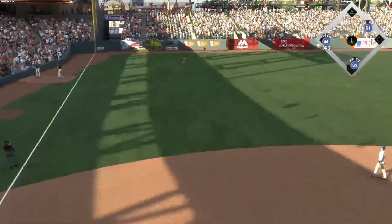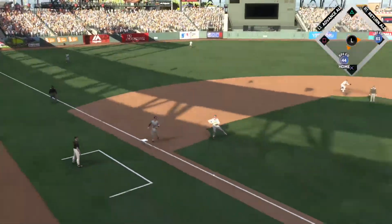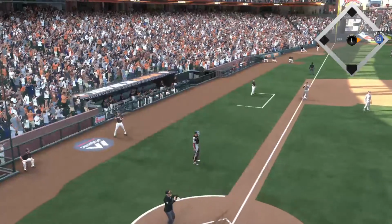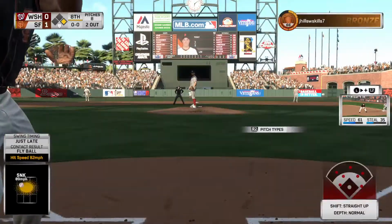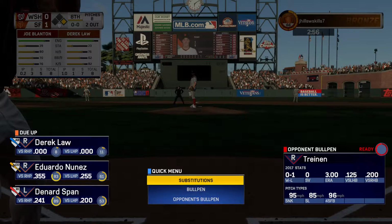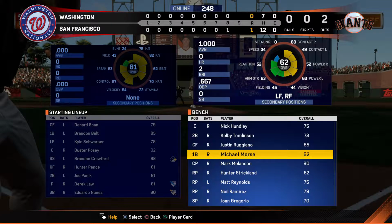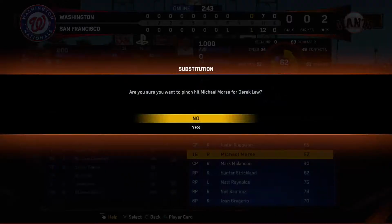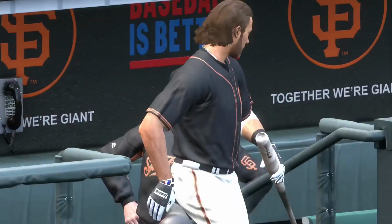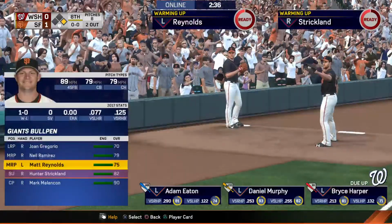This is in the air to left field. Robles over to his right makes the catch, but the runner from third breaks for home, and he's safe. So digging in now, Derek Law, the pitcher, Derek Law. Michael Morse will look for some 2-out magic here as he'll pinch hit with 2 gone and a runner at first. Michael Morse.